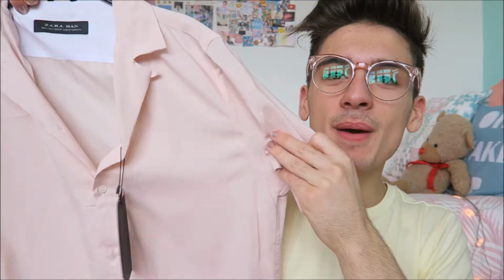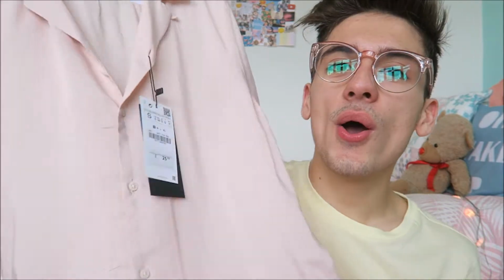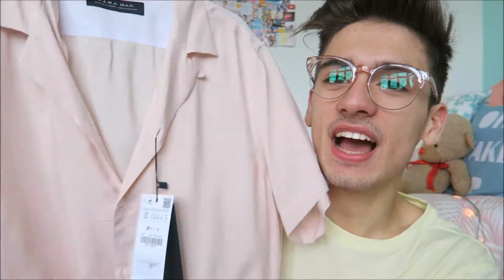Then the next place I went to was Zara. I mean, when do I not go to Zara? Everyone knows I am freaking obsessed with Zara. So the first thing I got was this pastel pink shirt, which is so lovely. Unfortunately, this was not on sale. But it's so flowy and the color is amazing. As you can tell, pink is my aesthetic. So I really, really like this shirt.